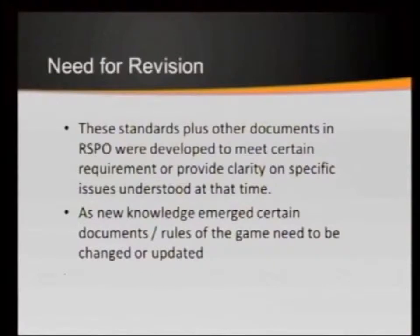The portion I'm going to talk about is the pink color portion, the RSPO supply chain model. The SCCS 2009 standard was developed to meet certain requirements or provide clarity on specific issues understood at that time. As new knowledge emerged, certain documents or rules of the game need to be changed or updated.